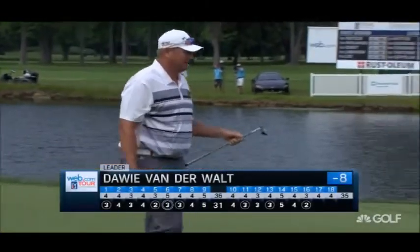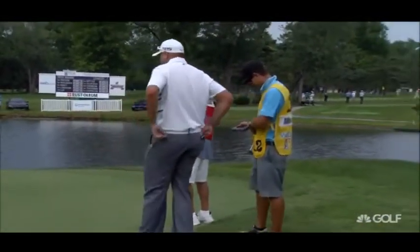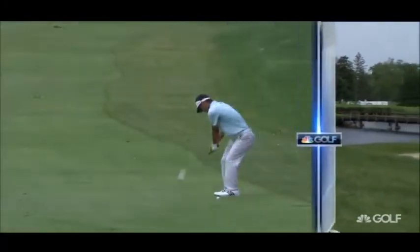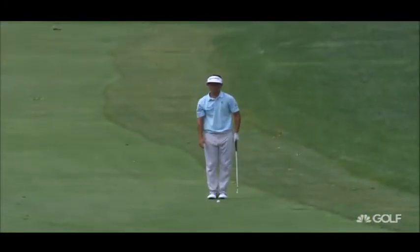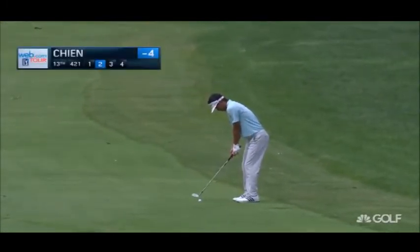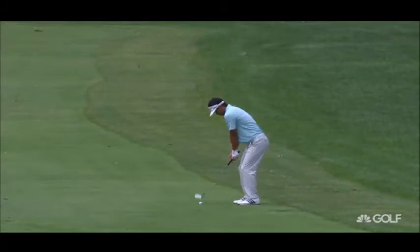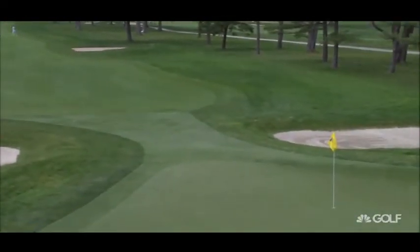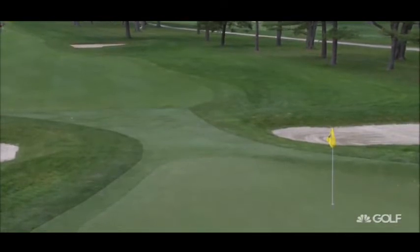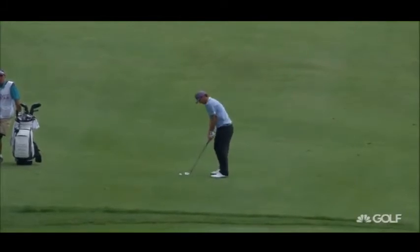Trying to get redemption. And we make our way back to 13, where Sam Chen is getting ready for his second shot. Currently 4-under par, 4 shots behind the lead of Vanderwalt. Went out in 3-under par 33. Birdied the 12th to get to 4-under, and not quite sure what that was. Woefully short. See if he can get up and down as we jump ahead to 17.